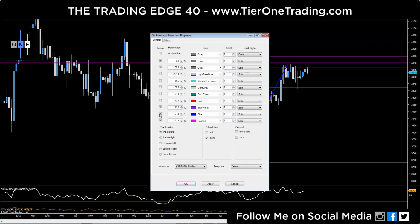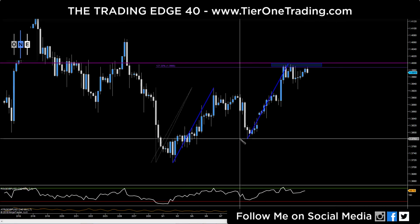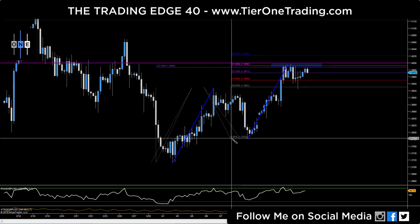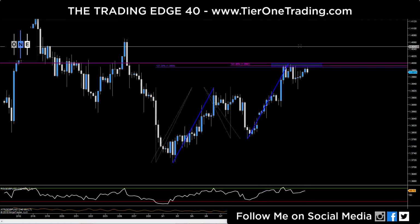All right, so let's just clear these off, so keep it nice and clear. So we had a 127 extension lining up nicely in that zone. Next thing we did was bring on the extension tool and use it as an inversion. So we inverted the extension from this low to the previous high, and we had that 1414 lining up with a 127 as well. So let's draw these off. All right, so we had a bit of fib confluence.